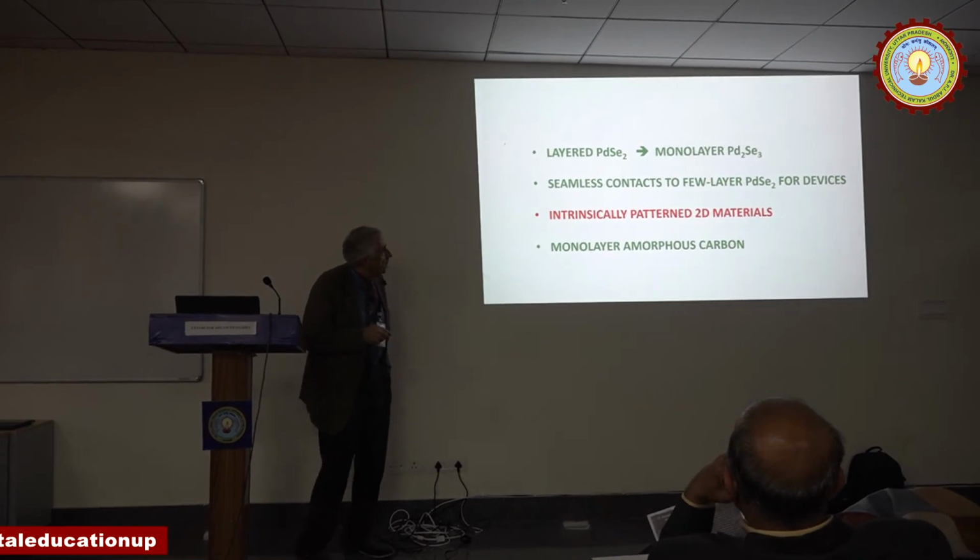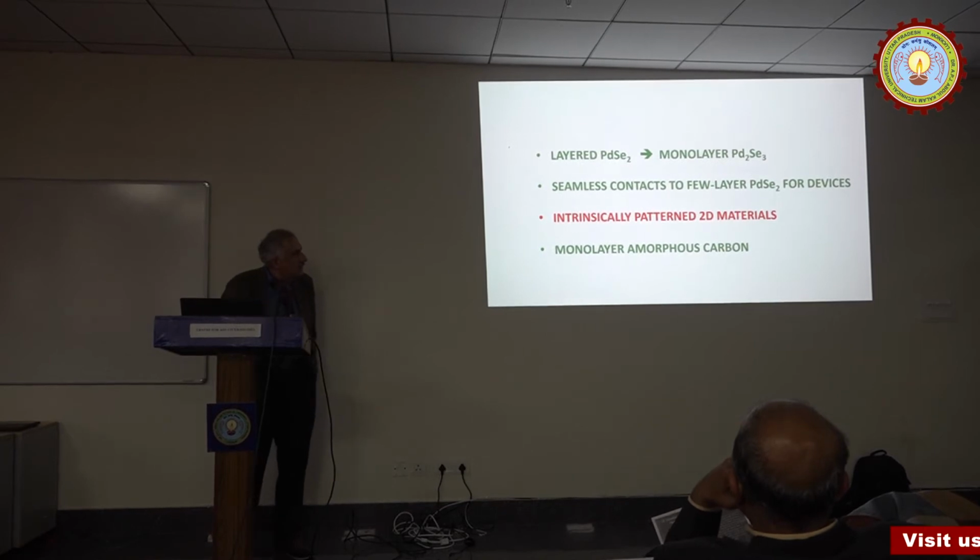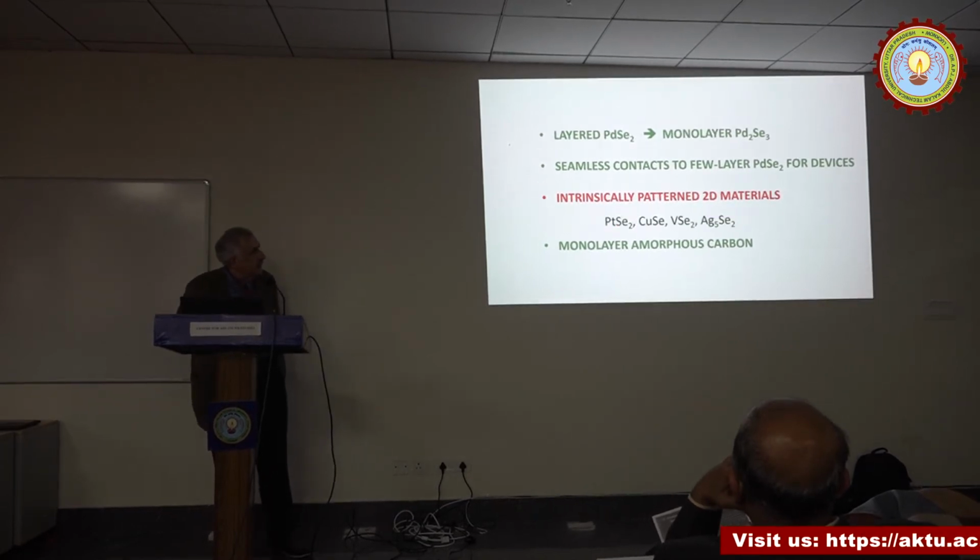My next example is to use the microscope that I labeled with red ink. That's this microscope.